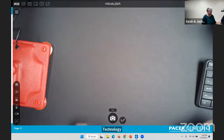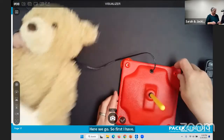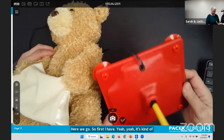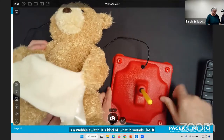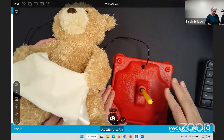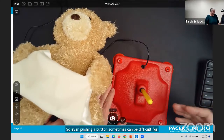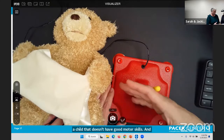First, let me just lay it down. This is a wobble switch. It's kind of what it sounds like. It has a base with suction, so it'll stay where it is. This is nice for a child. Even pushing a button can sometimes be difficult for a child that doesn't have good motor skills, and that's why this is sort of like a swipe.